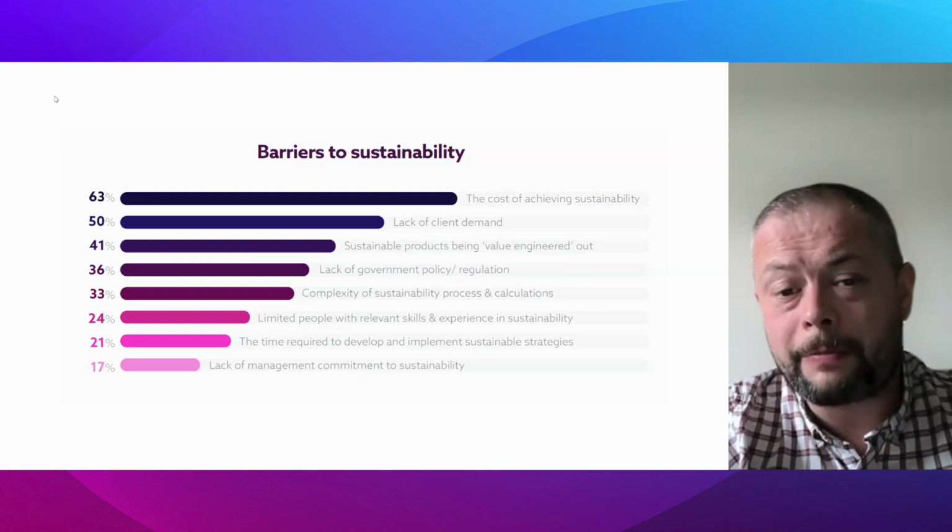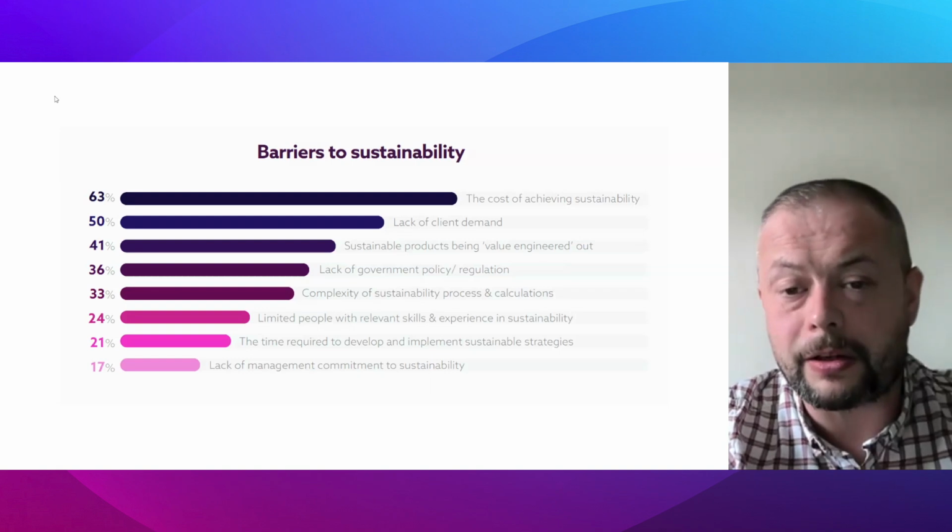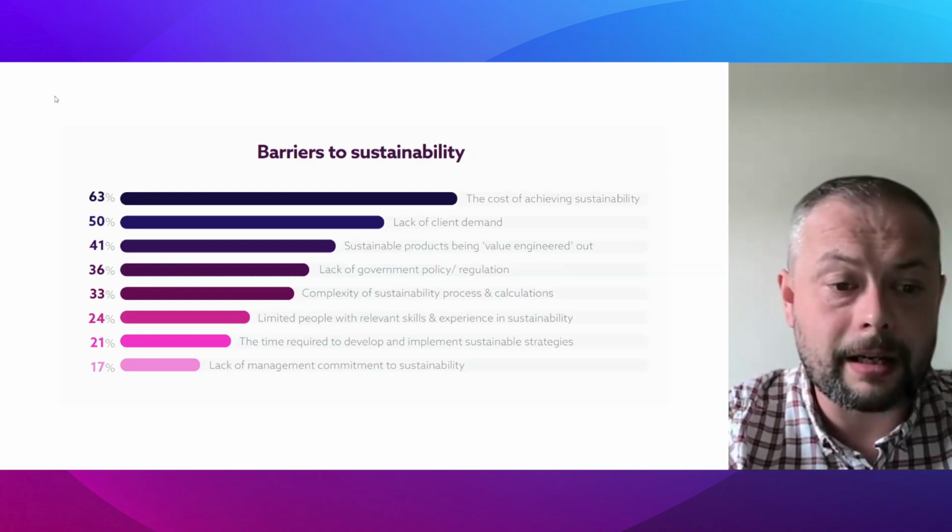Products being value engineered out, lack of government policy and regulation, and then the other four that were listed underneath were ranked quite closely together.